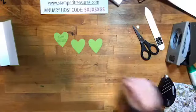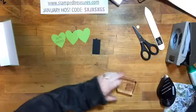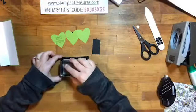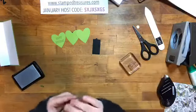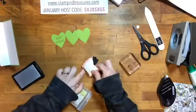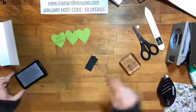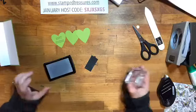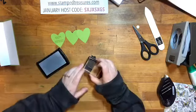And then the other thing I'm going to do is bring in a scrap of black cardstock, and I've got the letter U. I'm going to use Versamark ink. Oh, actually, before we do that, I'm going to take my Embossing Buddy and just rub it across the black cardstock. That removes any static or any oils from your fingers so that the embossing powder doesn't stick where it shouldn't stick. We want it to only stick to our stamped image.